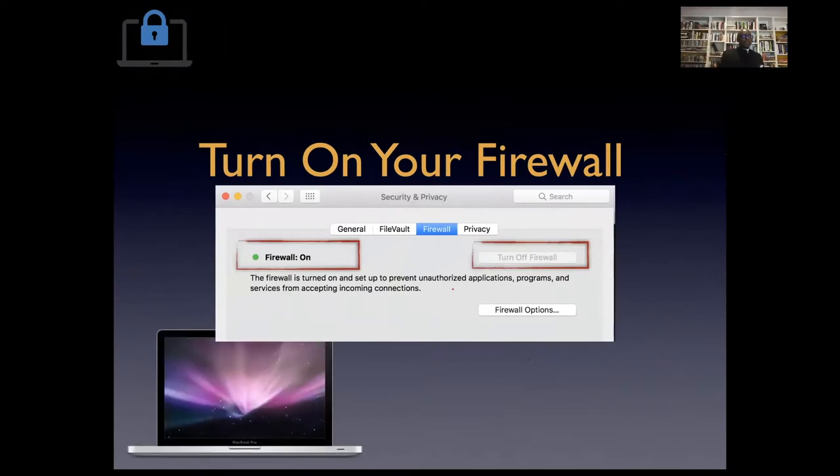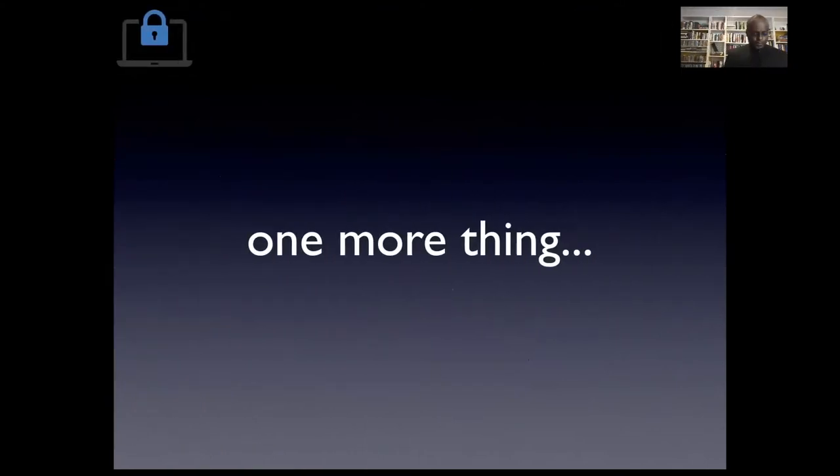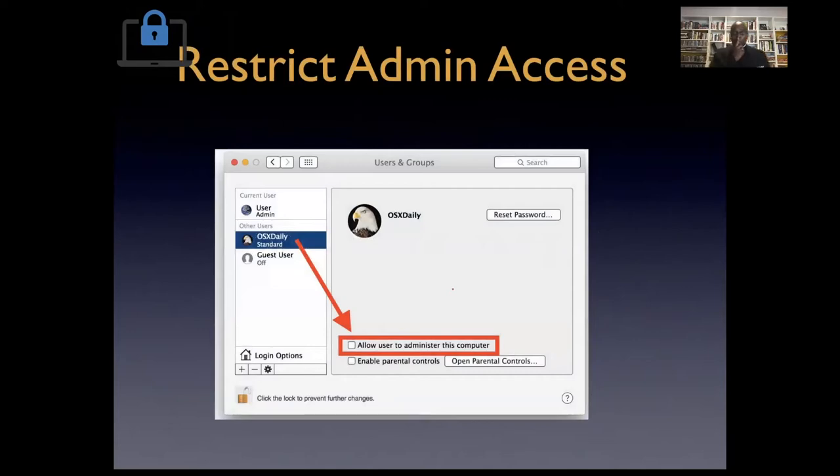Another thing that's important for endpoint security is turning on the firewall on the local device. One more thing, try to restrict admin access if at all possible, right? Best practice is to have everyone in the organization only run their computer using a limited account with standard access. And for the few people who need admin access, they will need to log in as an administrator in order to do administrative tasks and then go back to using a standard account. That's the way it is in the military, in the US Navy. That's not always the case in Silicon Valley.